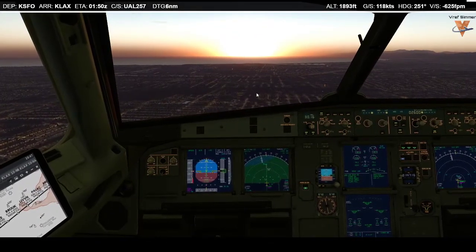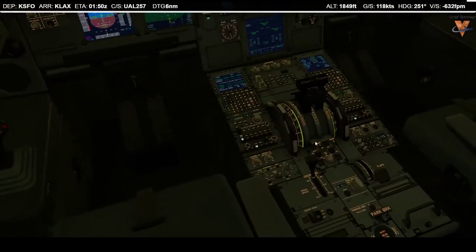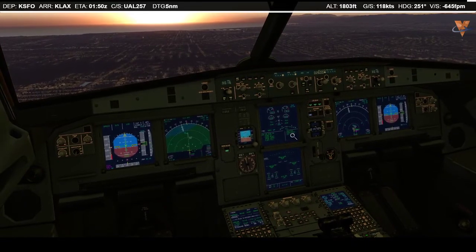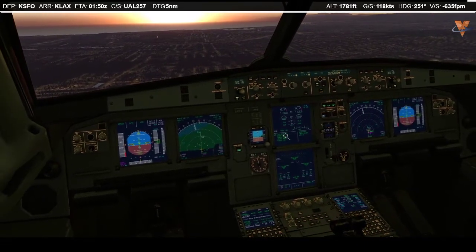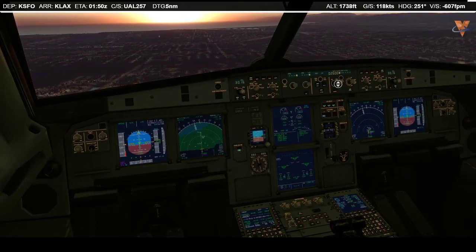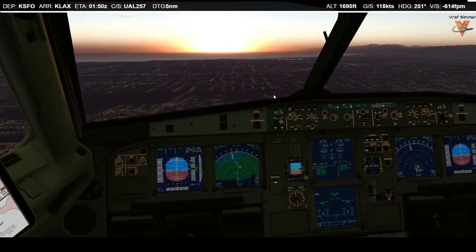Okay, for landing check: cabin notification complete, landing gear down, 3 green lights, spoilers armed, flaps full, full indicating. Missed approach heading, we're going up to 2,000, so I'm going to go ahead and get that set. So approach heading altitude set, landing check complete.